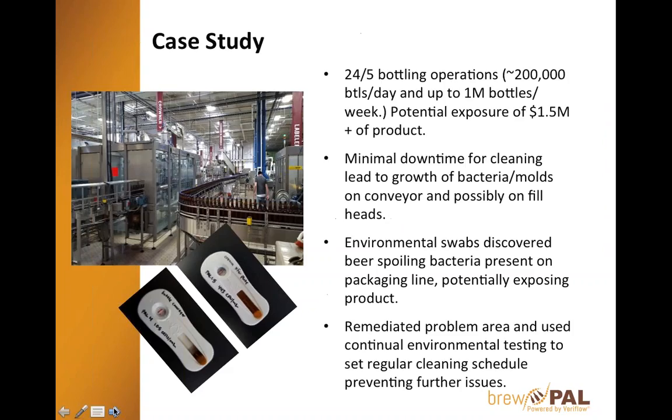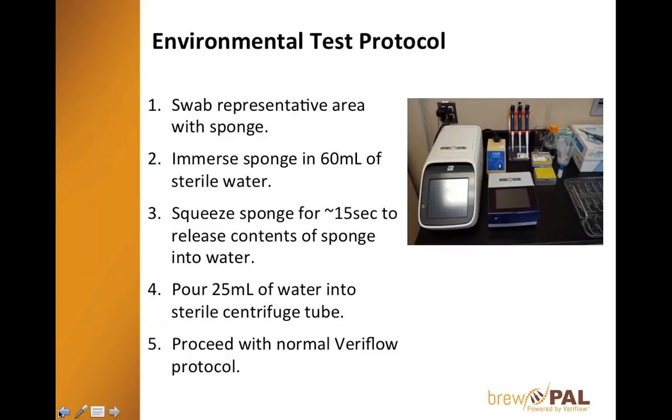Proceed to the next slide. Actually, can we pause a second here? A couple questions came in. Oh, sure. Yeah. So one of the questions: can you tell us a little bit about how you've used BrewPal to validate CIP processes?